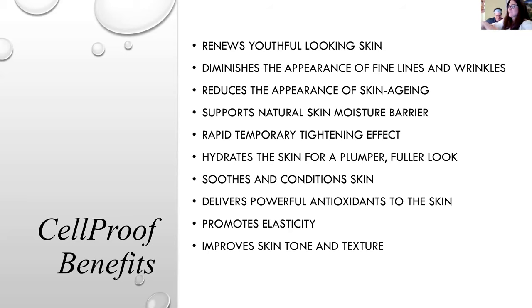So rub. I've put so much on there. I should have put much less. But you can see at the edges, it dries out and then it just comes off. And then all I would need to do is just rinse the excess and you get a real deep, deep exfoliation.